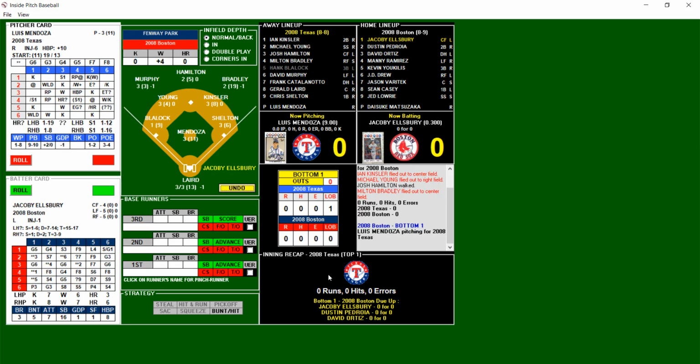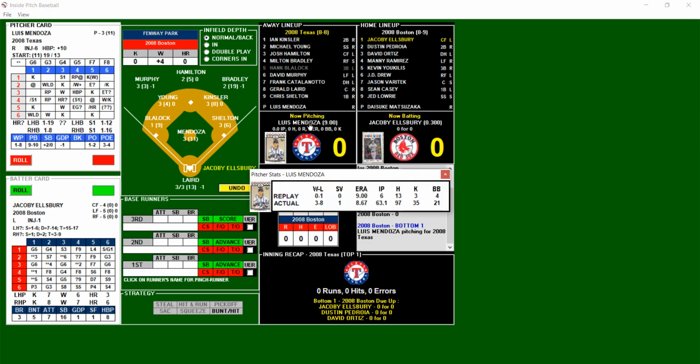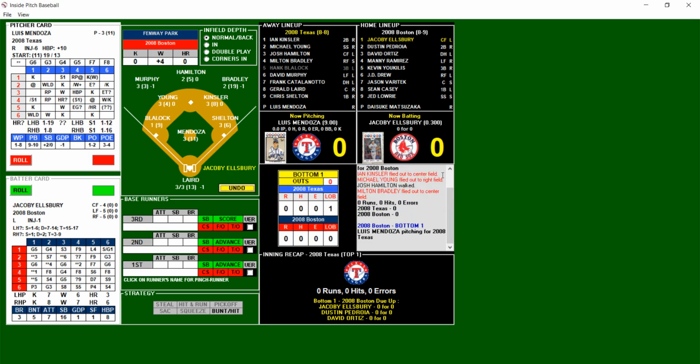On the mound for the Rangers, it is Luis Mendoza. He comes into the game with a 9.0 ERA. He's got no wins and one loss. He's pitched 66 innings, allowed 13 hits, 3 strikeouts, and 4 walks.